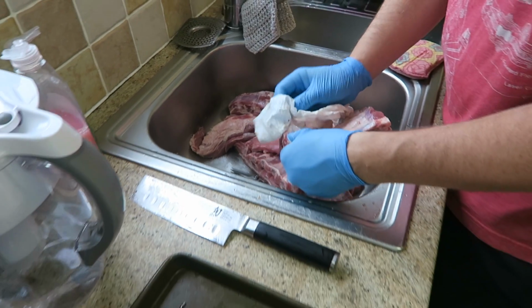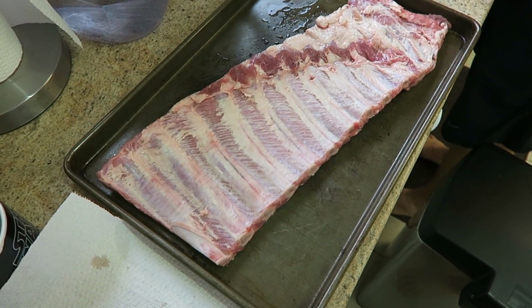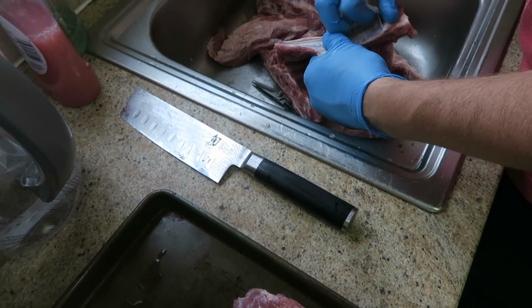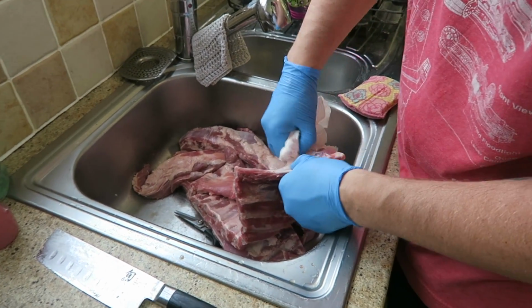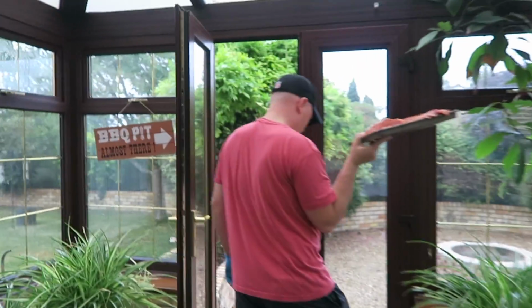Just making sure Junior here knows what he's doing. Just supervising the membrane removal and trimming. And we'll see if we can't teach him how to do some ribs here in England. Mr. Efficiency here already has the charcoal going, the ribs seasoned, and they're going on.